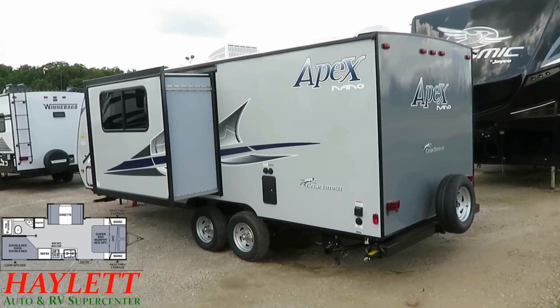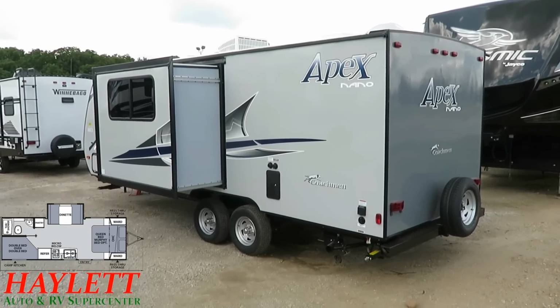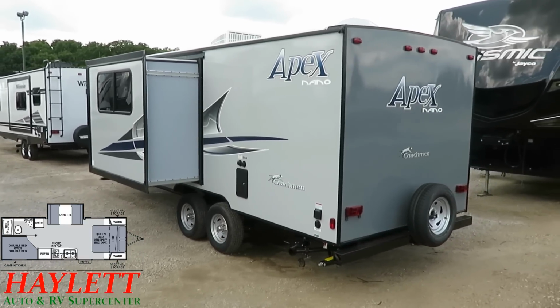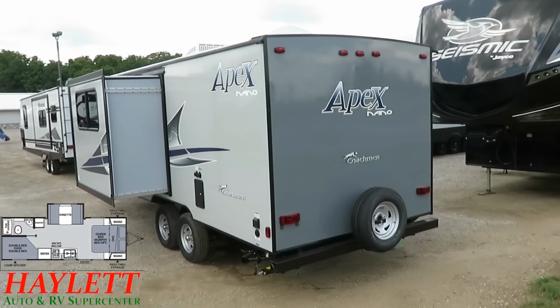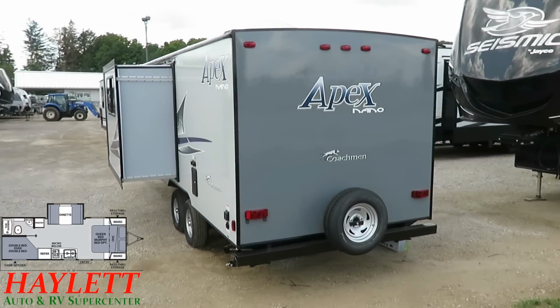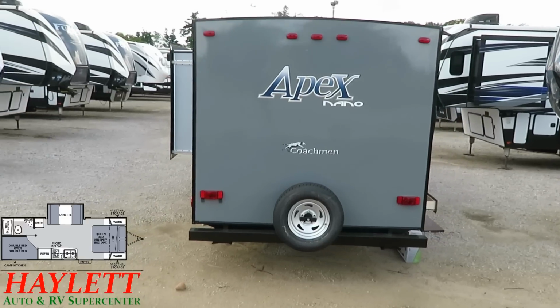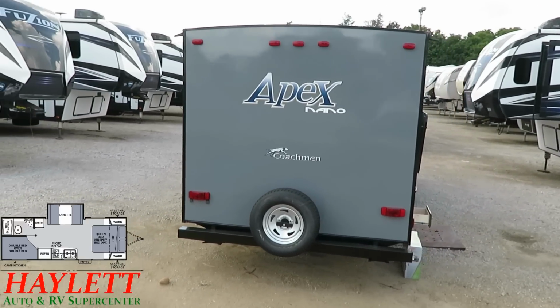Now, you might also notice, again, fancy where they could be, and that's the black tank flush and outside utility shower here. Everything that matters is done. I love that accent colored rear wall. It helps, again, give it that three-dimensional look and nature. And I also appreciate the fact that this does include a spare tire on the back.